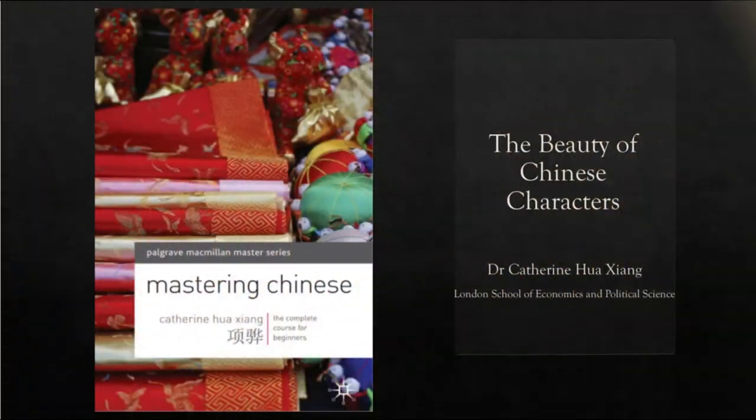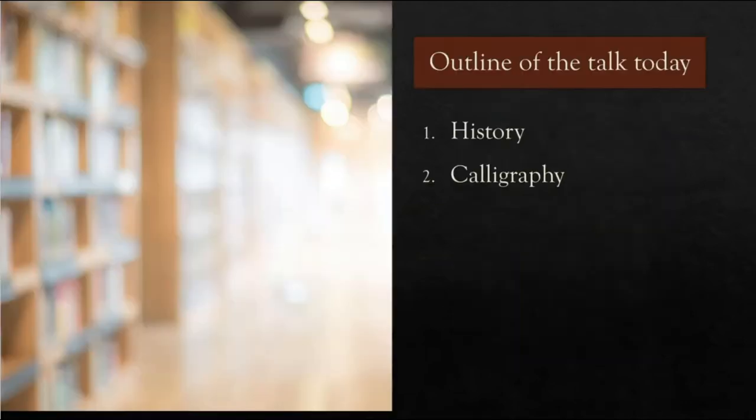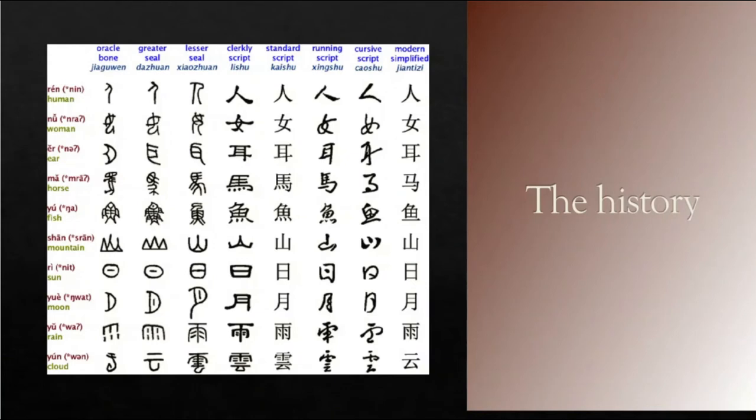Because of today's talk, I would like to share more understanding about Chinese characters in terms of its history, and we will also have a look at calligraphy in terms of the art form of Chinese characters. So let's start. First, let's talk about the history of Chinese characters.